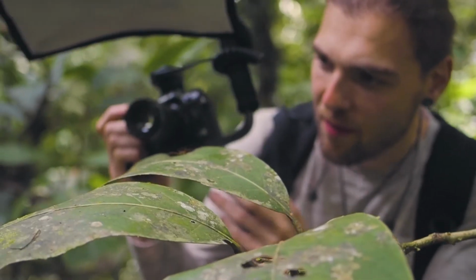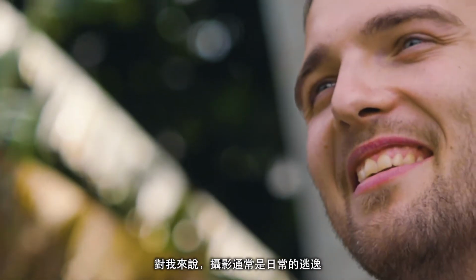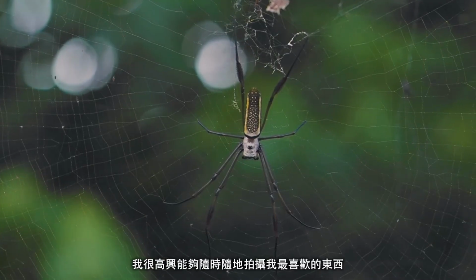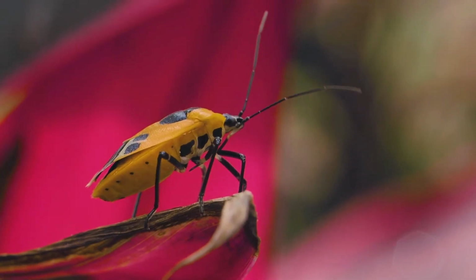Turn around, dude. For me, photography in general is an escape from the day-to-day. If I'm not in nature, it affects me. I'm grateful to be able to literally photograph the thing I love the most, whenever I like. I never thought I could say that.